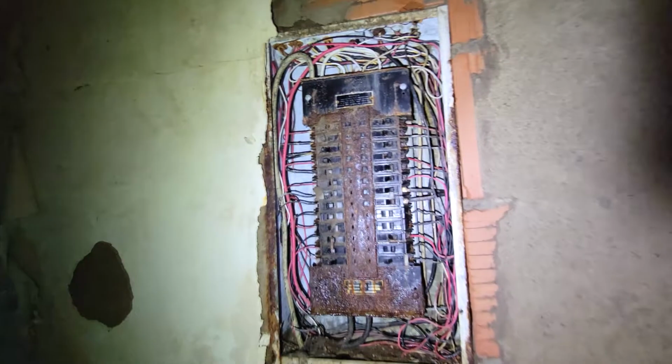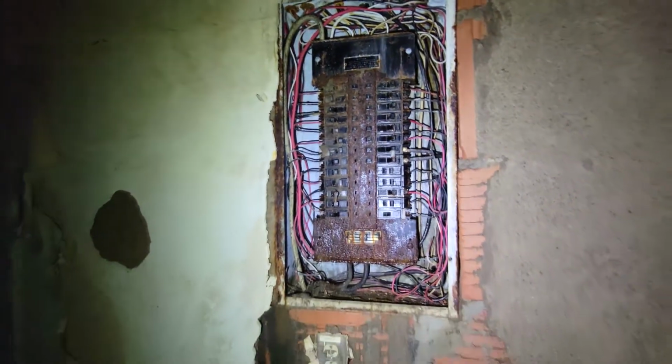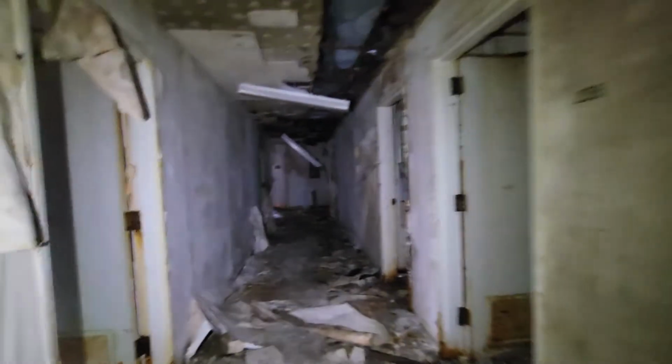Ceiling tiles down too. Super crazy. Look at the panel. Wow. That is nice. That's what you call natural decay. And I'm gonna work our way over here just to see what's over here. If it's not interesting, we'll work our way back. But I think a lot of these rooms are gonna be pretty messed up.